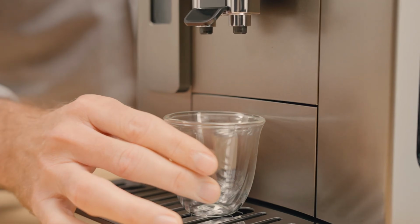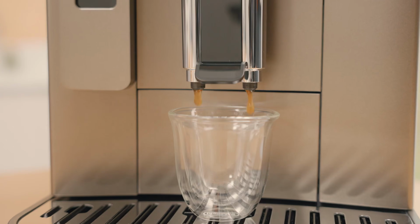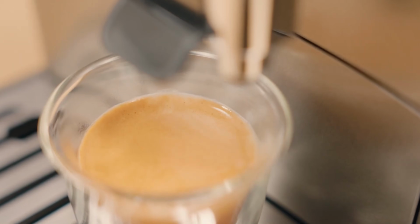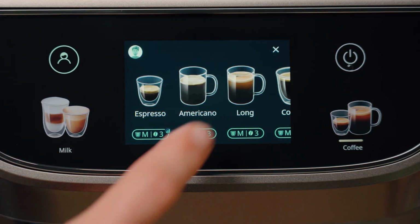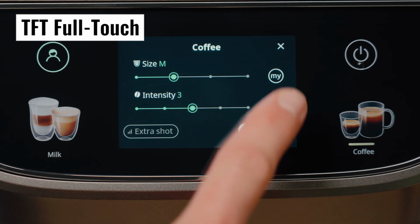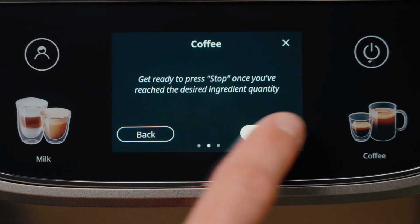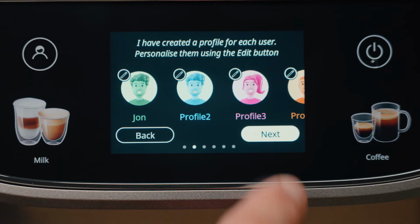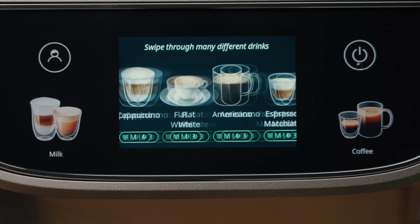The machine's Latte Crema hot system takes frothing to the next level by creating creamy, rich foam that complements both dairy and plant-based milk options. Its automatic adjustments ensure consistency, allowing users to achieve barista-quality results effortlessly. In order to streamline operation, the 3.5-inch TFT full-touch color display simplifies navigation, enabling quick customization of drinks and easy access to settings. Additionally, users can personalize and save their favorite drink recipes using 4 individual user profiles, offering convenience for households with multiple coffee enthusiasts.